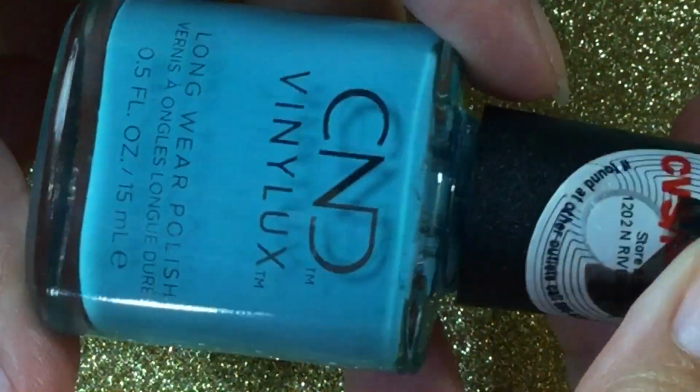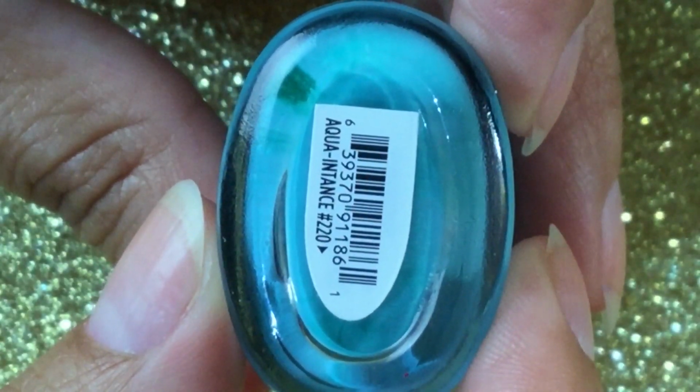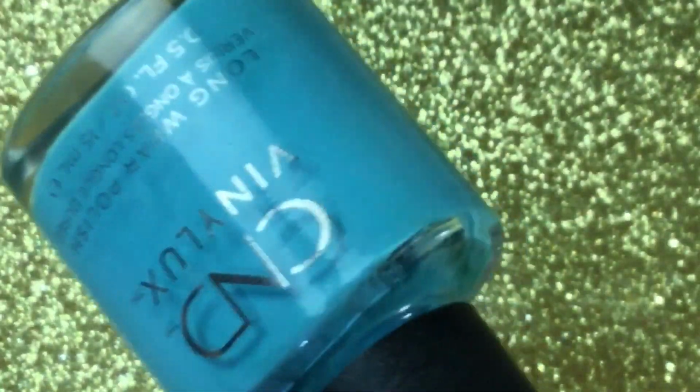I have this CND polish. It's the only CND polish I have. It's called Aqua Intense. I'm gonna keep that. I think it looks pretty. I've never tried CND, so I'm gonna see what I think about that.